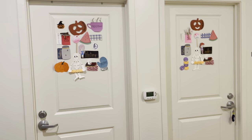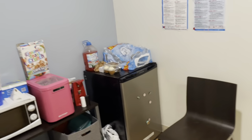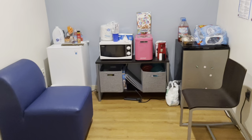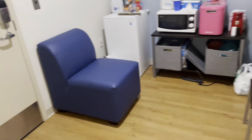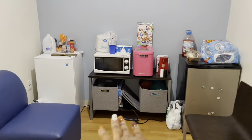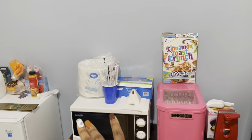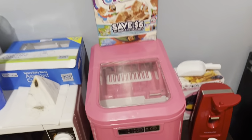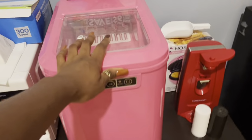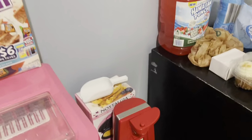I'm usually in a two bedroom private, and I'm gonna show you my room last, but over here is our little kitchen slash living room area, and this right here is the door that you come in to enter the room. So this is our little setup. This is my roommate's fridge. That's my fridge. We have little plates, kitchen supplies under here, a few snacks, the microwave, plasticware. This is a cute pink ice maker that I got off of Amazon. I'll be doing a review on it soon, but this is it.